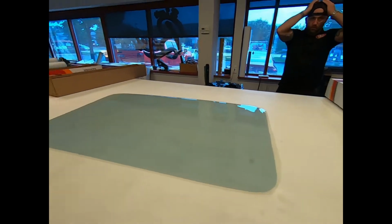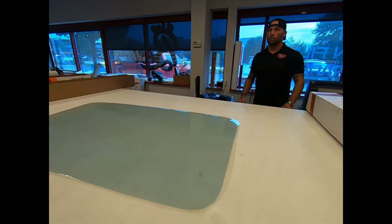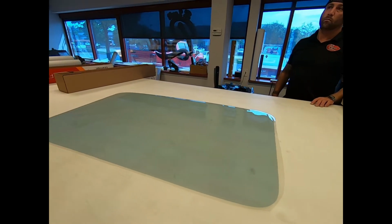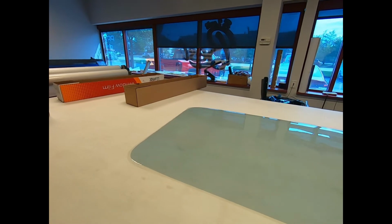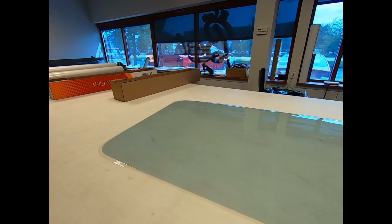So this is called Aries Air 80. Lumar Air 80. It's a ceramic film designed for windshields that you can still stay legal, still see out of it, not altering that shade appearance at all whatsoever. And a fantastic film.